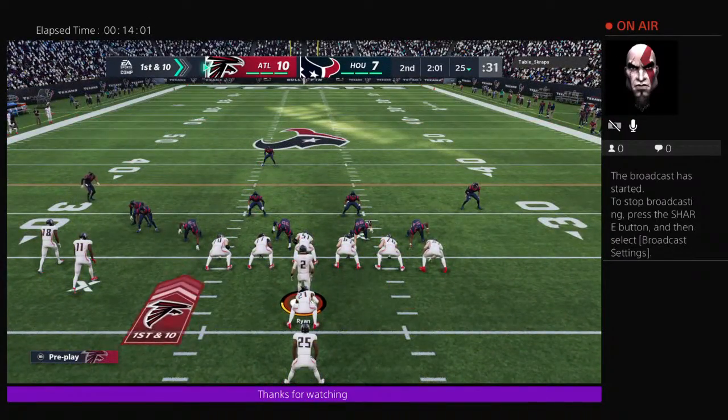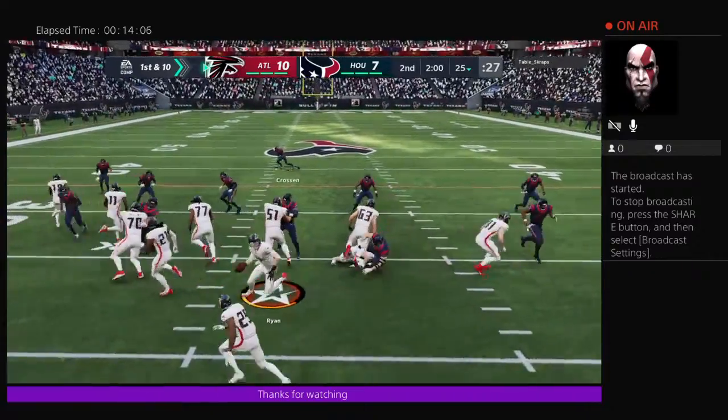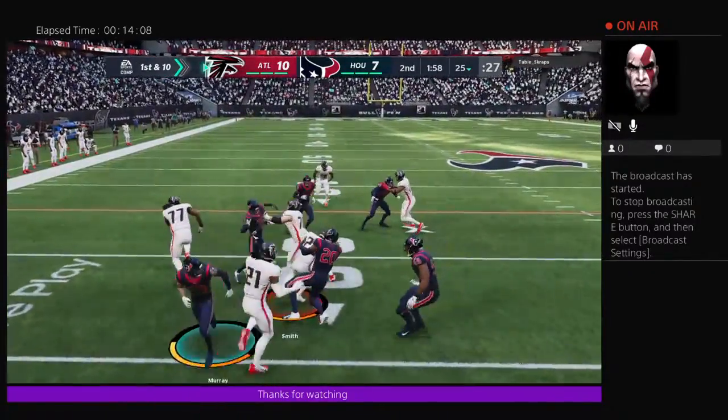About set to begin their next drive. The Falcons offense at the line. Their drive last time, it stalled out. They were forced to take the short field goal. And the key phrase, you nailed it.